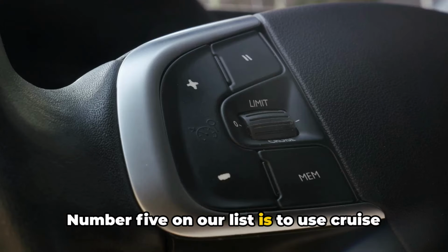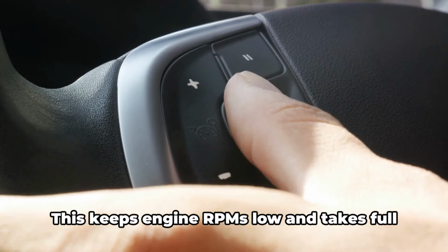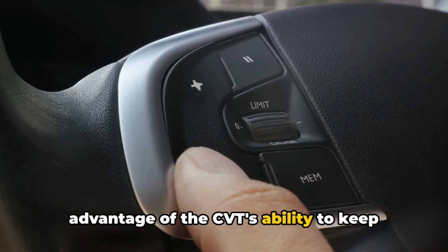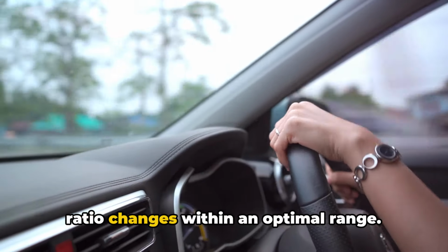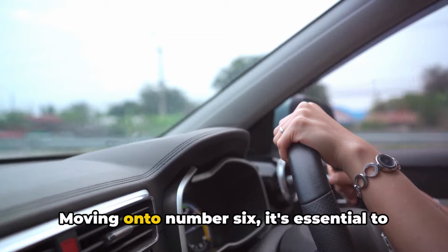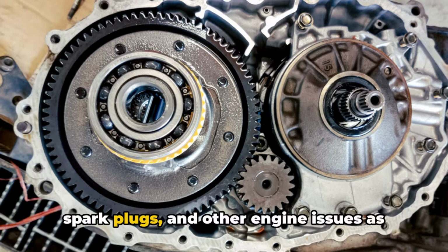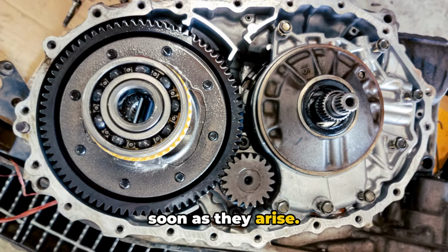Number 5 on our list is to use cruise control whenever possible. This keeps engine RPMs low and takes full advantage of the CVT's ability to keep ratio changes within an optimal range. Moving on to number 6, it's essential to address leaks, faulty sensors, worn-out spark plugs, and other engine issues as soon as they arise.